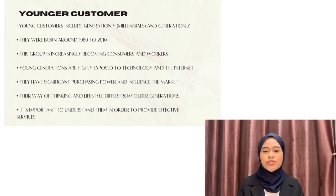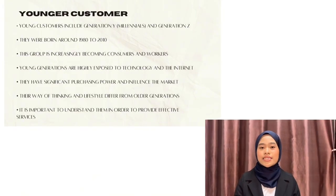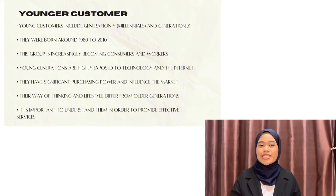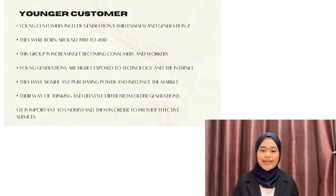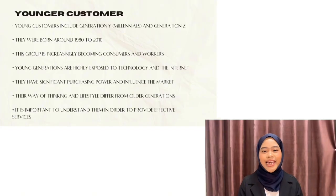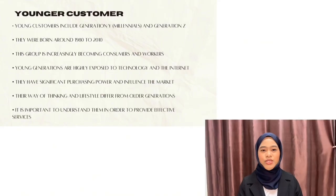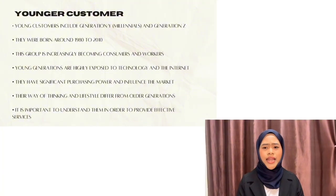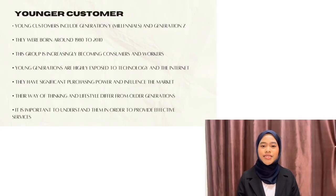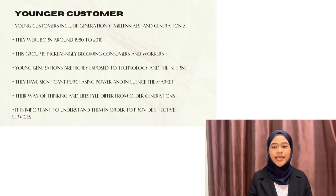Now, let's move on to our second customer group, which is younger customers. Younger customers include Generation Y and Generation Z, as well as we who were born between 1980 and 2010. This group is becoming a major group of consumers and workers today. They are highly exposed to technology and the internet. They also have strong purchasing power and influence the market because their lifestyle and thinking are different from all the generations. It is important for us to understand them to provide effective service.